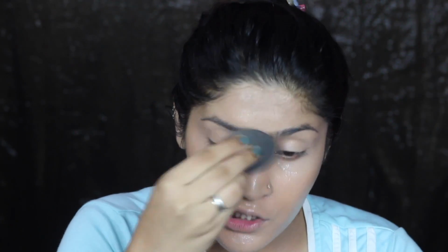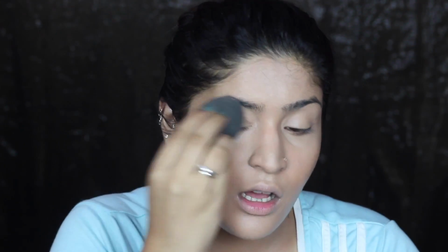And then I'm gonna take my sponge again and just pat everything into my skin to ensure my skin looks flawless. This will also add a little bit of moisture and dewiness to your skin, which would make it look more youthful and nice and bouncy and plump and all those kind of good things which all of us want.